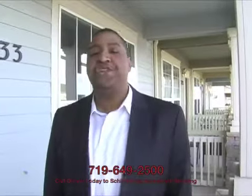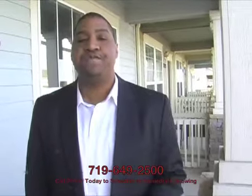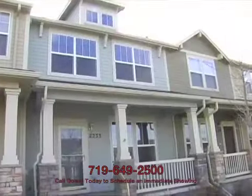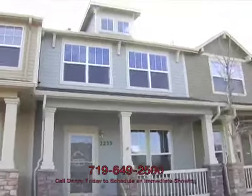Today I bring you 2233 Gilpin Avenue in Colorado Springs, Colorado, 80910. Now this is a practically brand new townhouse, built in only 2004, with very minor cosmetic issues, 3 bedrooms, 2.5 baths, and a detached 2-car garage. All that's exciting, guys, but the most exciting part is the price. Currently this property is being offered for $130,000. It's eligible for the $100 down payment.